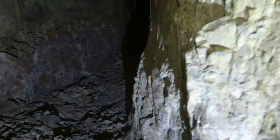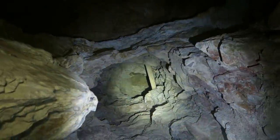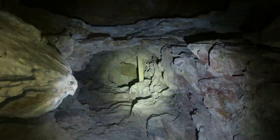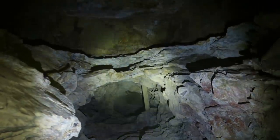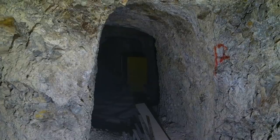Coming back down again, and I've got that stone arch directly overhead right there, and that raise going up past it. That's really cool. I really think that's neat. Okay, the ore car is there. I'm heading down the next drift.